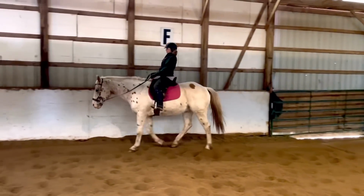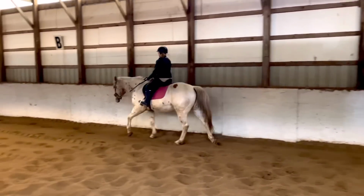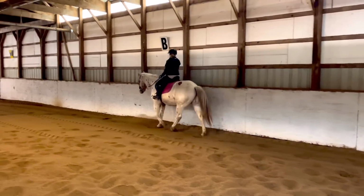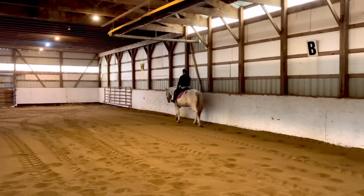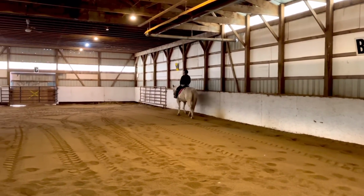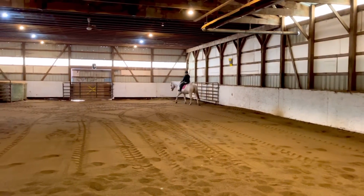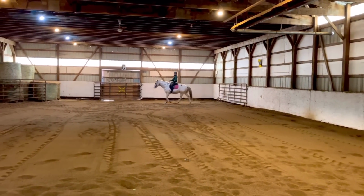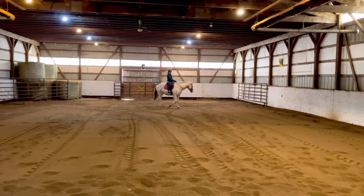Now we're going to start our under saddle work. So of course I'm going to warm him up at the walk under saddle, and I'm going to show you our routine and basically our whole session. Now we do have a routine, but I do a few different things every day for different types of exercises and strengthening. We also just put brand new sand in our indoor arena, so it's still a little bit deep, and we're working on evening it out, but it's still a little bit uneven, so just be conscientious of that.